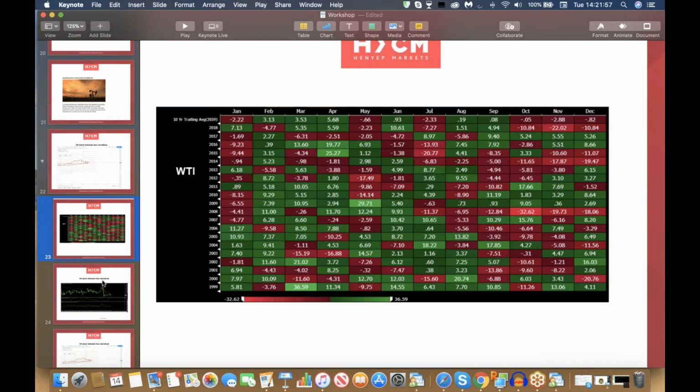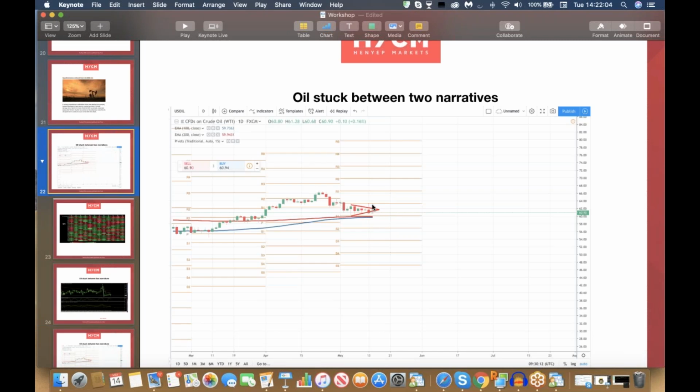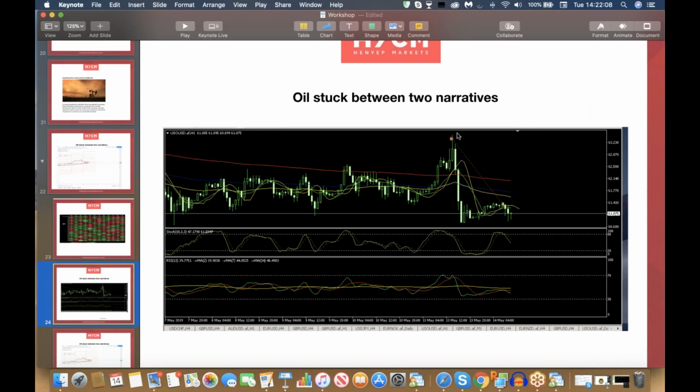And that was the trade I took. That was on my chart there. Just sold it at that pivot point. This is the daily chart, the pivot point I was selling. This is the 1 hour chart. Just sold it on the top, and I took profit down below.